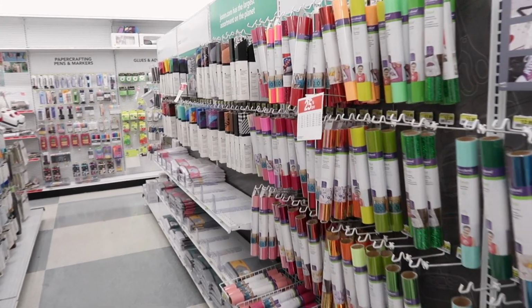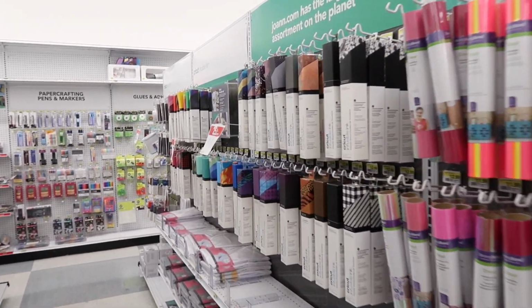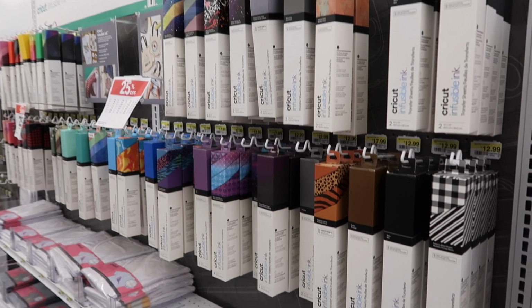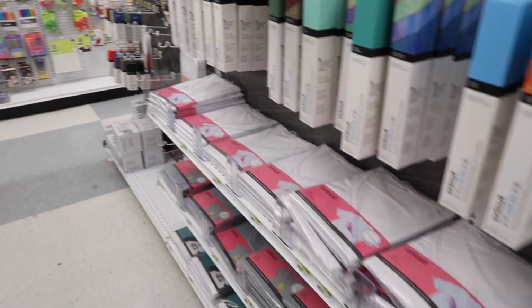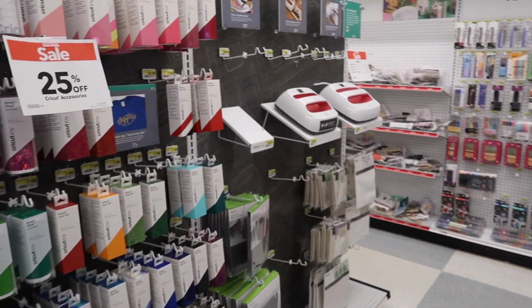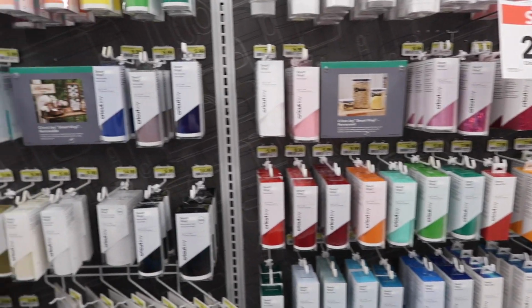Yeah, this is a different area with even more. And it also has the infusible ink on this side, which is, I know, a newer product for them. And their t-shirt line, which I didn't even know they sold. And I know a lot of you have the Cricut Press or the Cricut Joy, which is so cute.